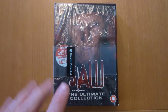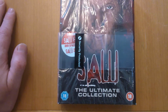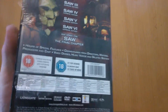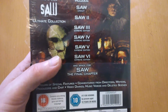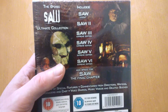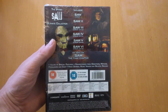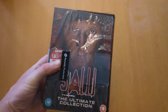I thought today we'll crack on with this one. And this is the Saw Ultimate Collection. Take a look at the back. This has got all the Saw there, including Saw 2, 3 and onwards. The 6-disc Saw Ultimate Collection. This came out in 2010. I bought it brand new, as you can see. Still got the shrink wrap on it. It's in excellent condition.